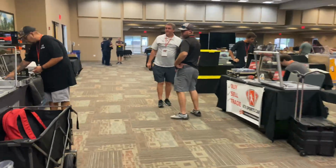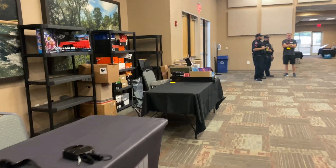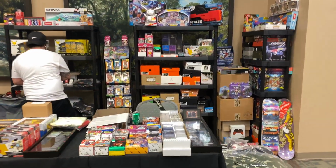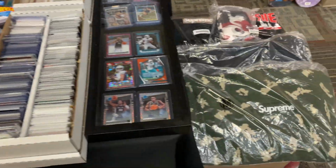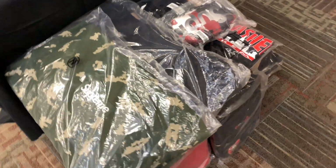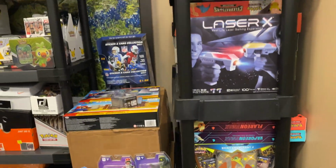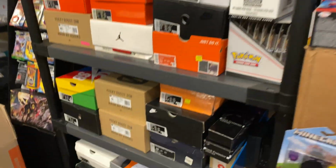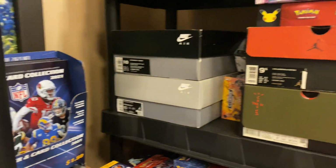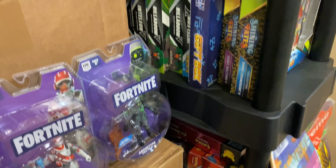Let's check it out. Looking nice on the inside. That's gonna be me right there in the left-hand side corner. This is how it looks once we got it all set up. A little bit of everything. Got shoes, Supreme, Pokemon, sports cards, and of course today we are rocking the Cool Grays. I do have another pair of Cool Grays on ice if anybody needs a pair. But like I said, a little bit of everything. Toys, shoes, there's those Cool Grays I was talking about. Cards, singles, sealed product, got a little bit of everything.